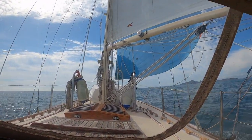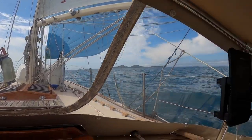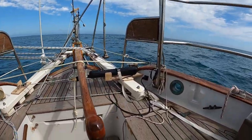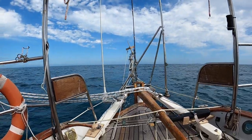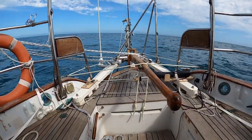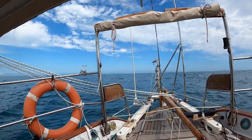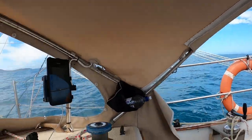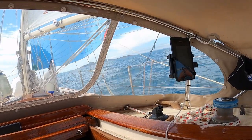Yeah, under asymmetrical spinnaker now, and she just sails beautifully. I've also set up that tiller pilot to wind vane steering, and that's working really well. The tiller pilot is hardly doing any work. Little wing tracks so well. So very efficient, and very good for these fickle conditions, or if it builds up that the spinnakers, etc., put a lot of pressure on the tiller.